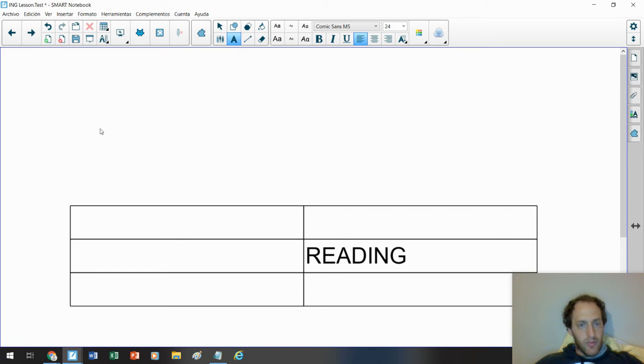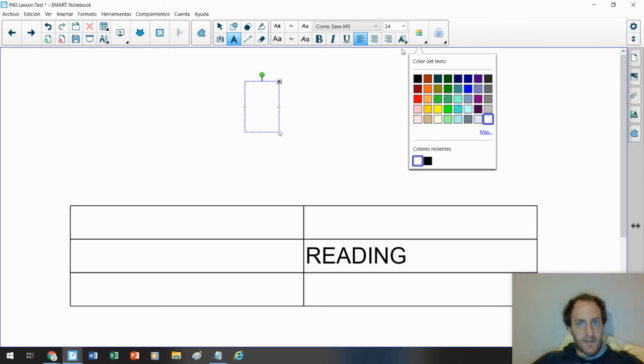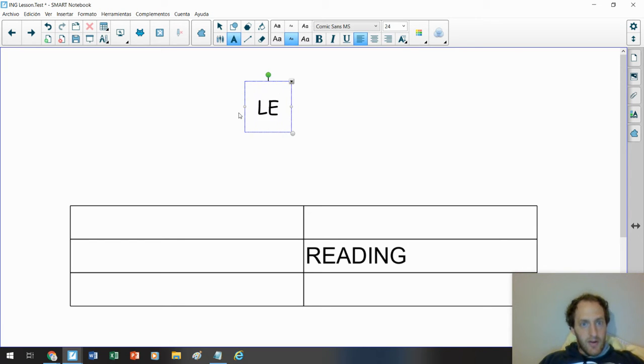So let's just go through. There's one little exception here. So let's try in your head to come up with the way this is called a gerund, the way to say reading. Okay, so we have leer, stupid white text again. I don't know why the default is white right now. Leer. So you're going to get rid of the ER and you're going to add your ando or yendo.